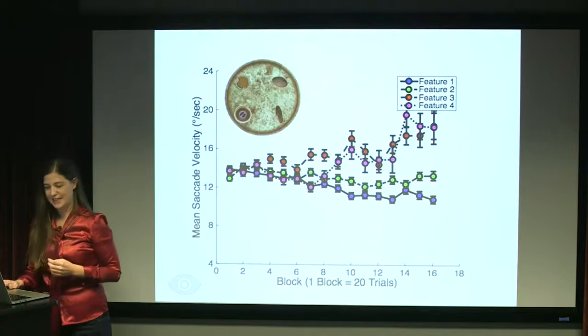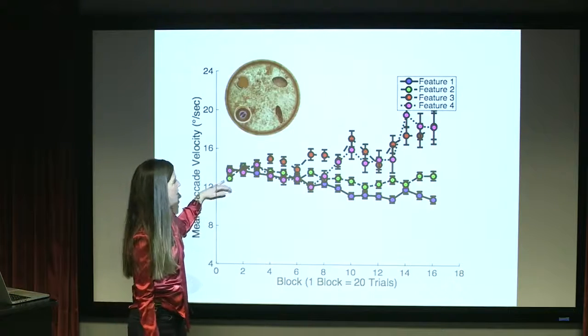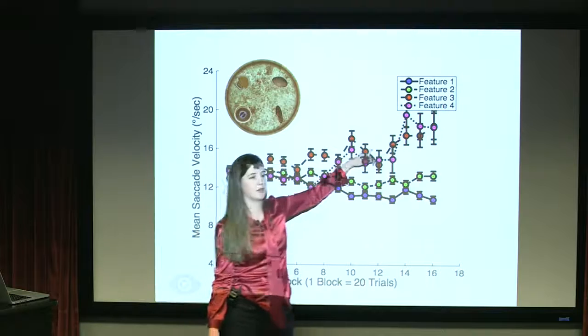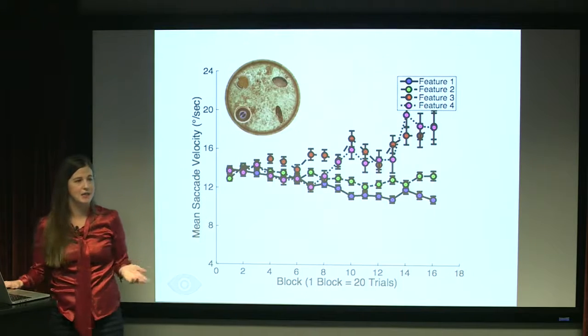When we look at saccade velocities in this sort of problem, with no salient distractors, saccades to irrelevant features are not terribly common, but when they do happen, they tend to happen faster. So it's more reflexive. People are not really planning their eye movements in the same way.